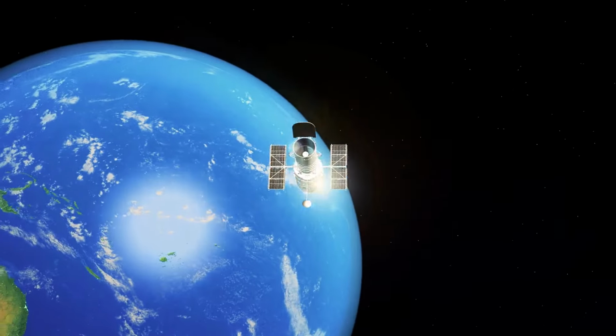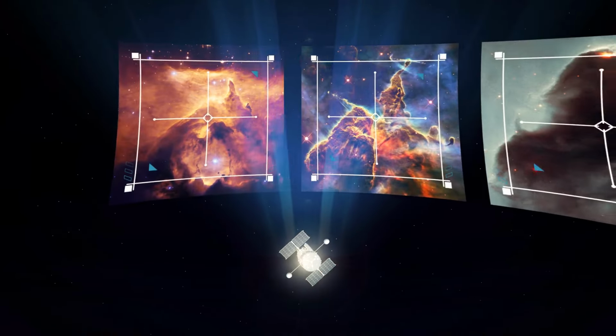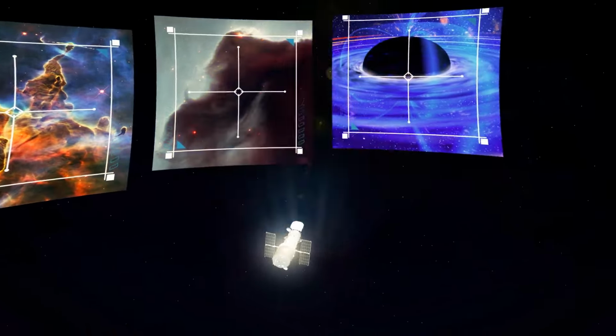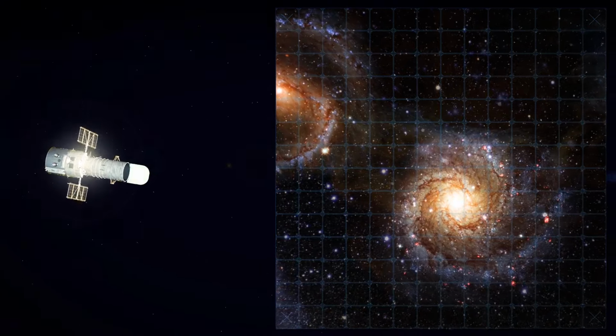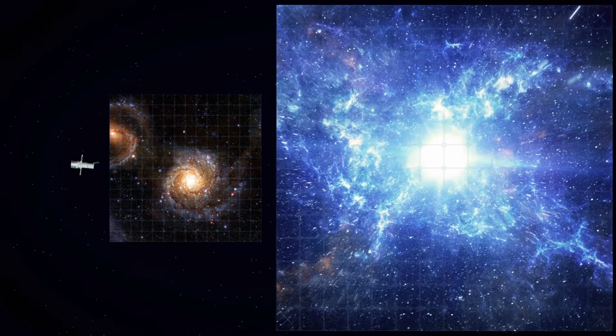How come we haven't noticed this until now? Well, because most of the light in pictures taken by the Hubble telescope comes from things close to Earth. But people usually ignore this light because they're interested in things like stars and galaxies that are farther away. We've never actually looked closely at the amount of light in the universe and where it comes from.